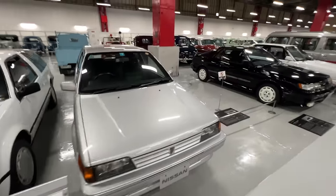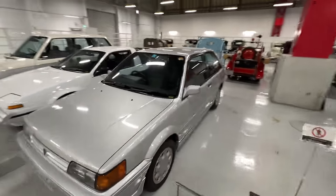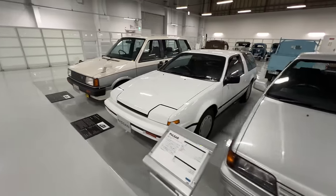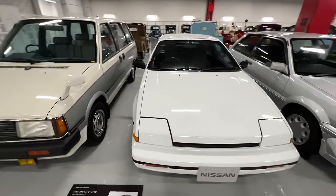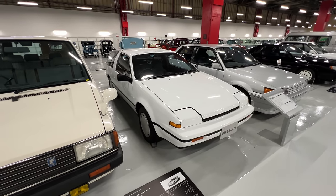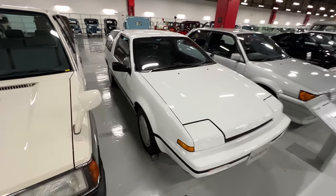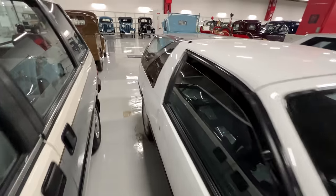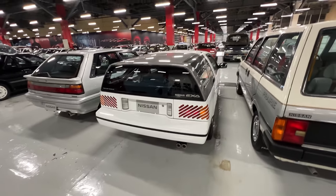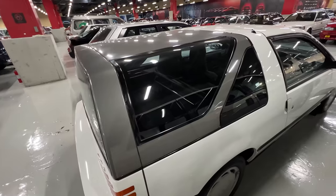Of course, another popular name in Nissan's heritage is the Pulsar, which came in a bunch of generations, but this is one of my favorite. Again, we're talking late 80s, early 90s design, kind of like experimentation here. This is the Nissan Exa Canopy Type B, which has that ridiculously weird rear end. So it's kind of like a shooting brake. Look at the window layout here.